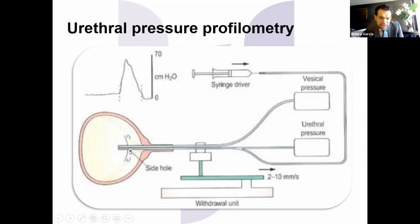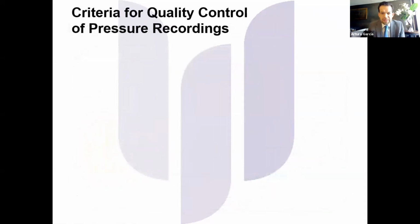And as you can see here, we have 2 side holes in the UPP catheters, which are usually between 5 and 10 centimeters from the tip of the catheter. And with the puller, we start to pull the catheter at a rate of 2 millimeters per second. And we pull the catheter, and this is going to be measuring the amount of pressure we have in this place while we are removing the catheter. And we are going to be able to measure the pressure we need to apply to open the urethral walls, okay? So this tells us how the muscle of the urethra is doing.